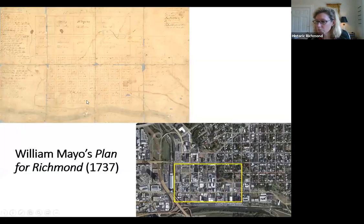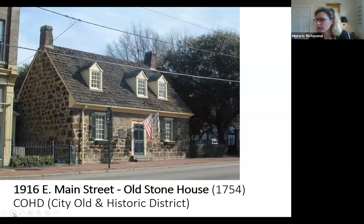We'll look at each of them in slightly more detail. This is the Mayo Plan. It lays out a street grid block by block in squares. You can see that area superimposed on a modern Google map here, and you can see how this area of Shockoe still retains that historic street grid. That's really important, that historic street grid. That's probably the oldest surviving above ground resource in the city.